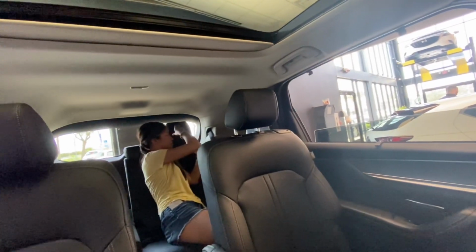Real, there's no skid, there's no transfer. We're just doing it as it is. Okay, did you put the seat up first? No. So that one, when the seat goes down, it bends on its own. So she's trying it out.